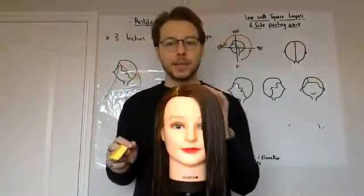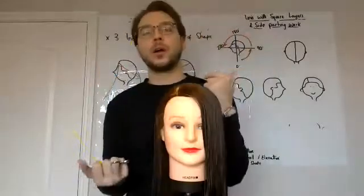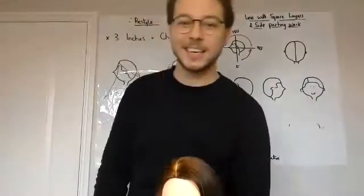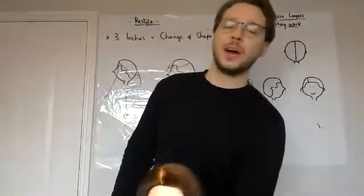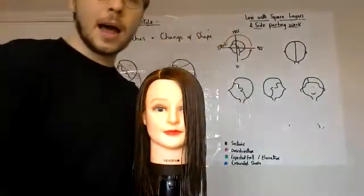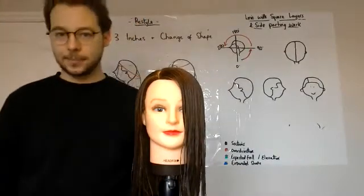lot of the time hair is formulated to be in a central parting. And that seems to work quite nicely if the person always wears their hair in the center. So what can we do that changes? And what's the difference between working with a side parting and working with a central parting? And how can we combat the way the hair sits?